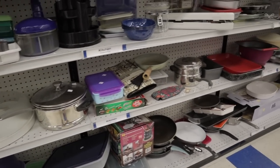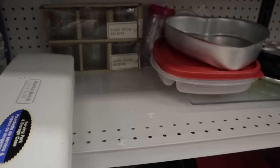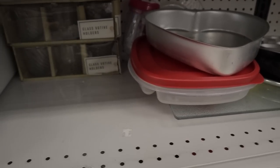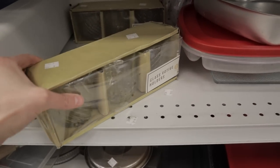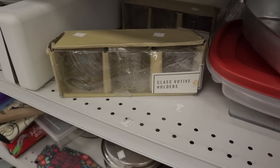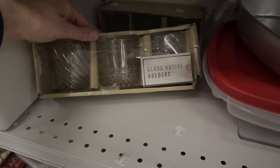I always felt like in Charlotte, at least, the prices were staying decent compared to some other Goodwills I'd seen in the country, but I guess it's caught up with us. Look at these votive holders. Those are nice for propagations. $2.99 maybe? Can't tell. For $2.99, that's not bad. They're really pretty.